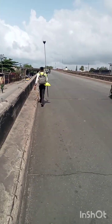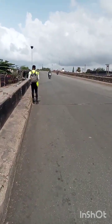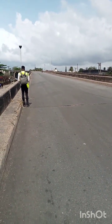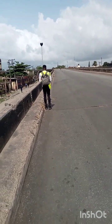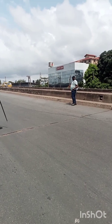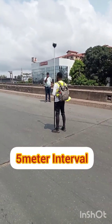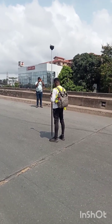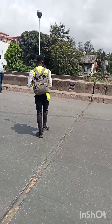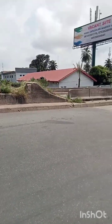Okay, guys, we are picking it at every 5 meter interval. We pick the right, the center, and the left. The bridge is a dual bridge. We are picking this first side to the extreme end, to where the project is going to stop. Then we move to the other part of the bridge. We are picking it at every 5 meter interval, just to be more accurate. So that does it, guys.